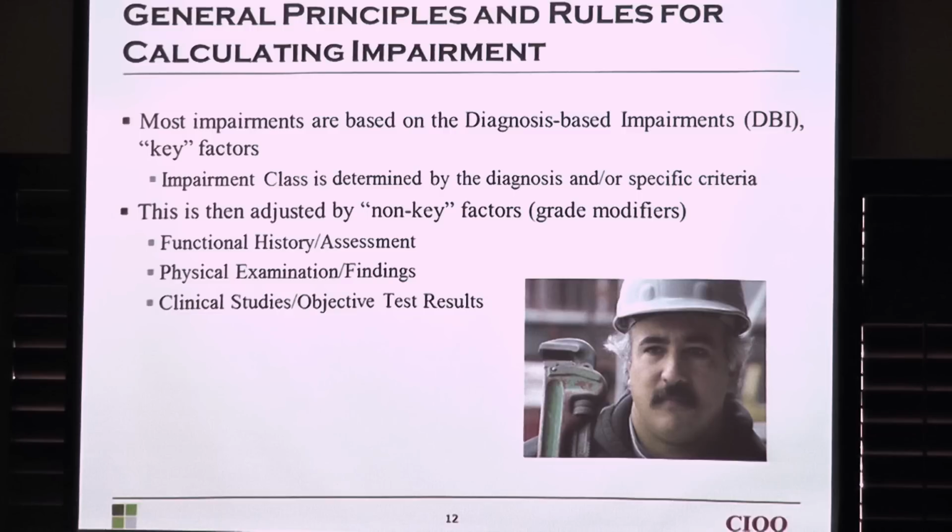So general principles as we're calculating impairment is you come up with a diagnosis. It's diagnosis-based, and we call that a key factor. So the first thing we do is we find out what's the diagnosis from the injury, and that drives us through these tables to get to our impairment rating. That is the key factor, the diagnosis. The non-key factors, or what we also call grade modifiers, have to do with how they're functioning, and again, that's more for ADLs, activities of daily living, their physical examination, and their clinical studies.